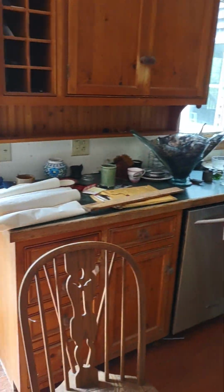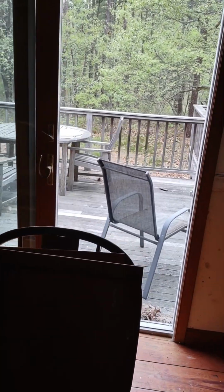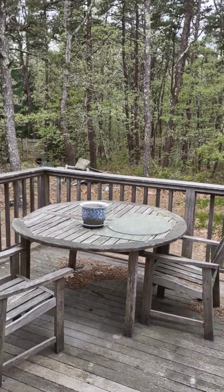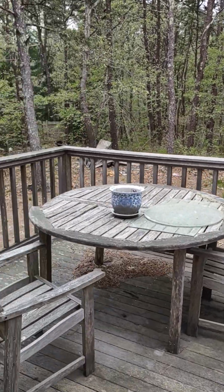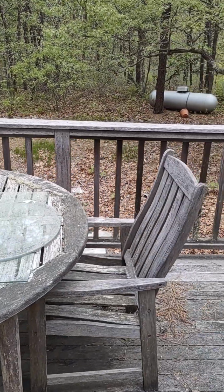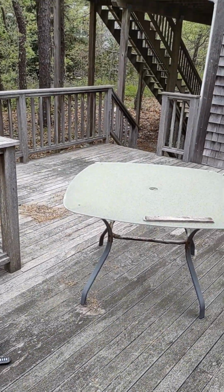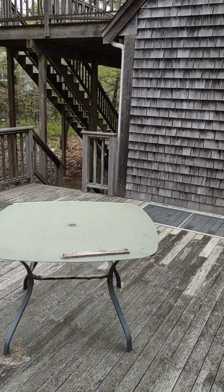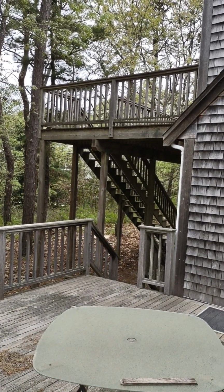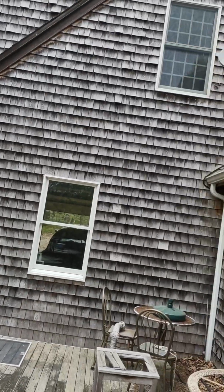The kitchen. Outside slider to the deck. Pretty big deck. That's the staircase going up over top of the garage.